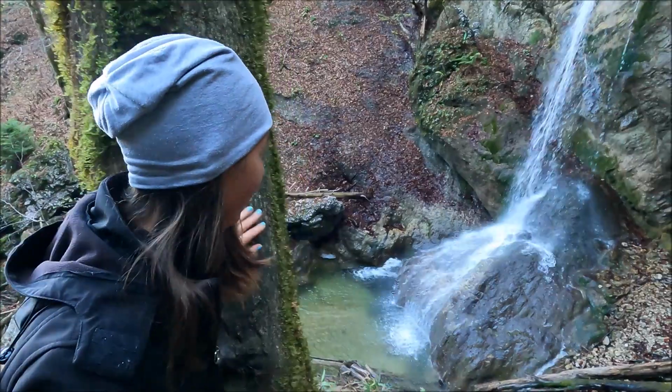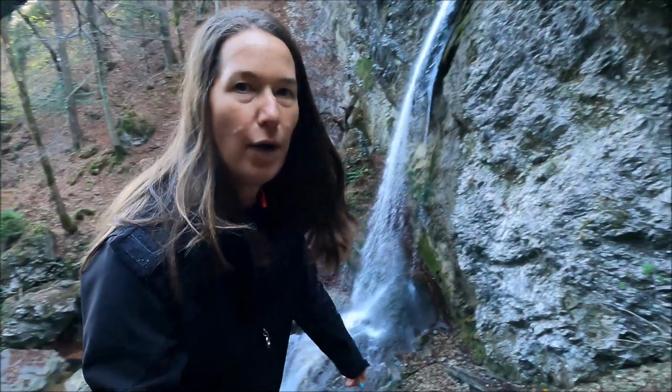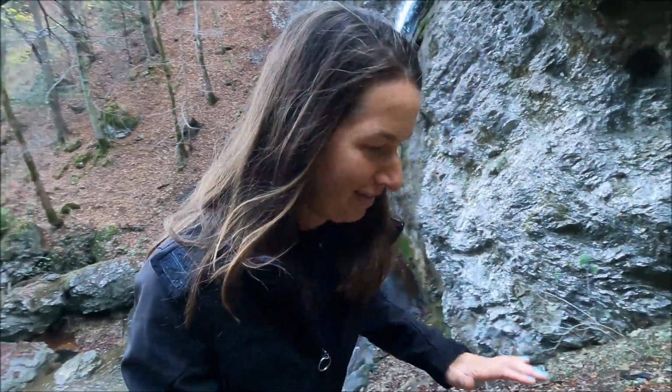We are so close to this waterfall. It's so beautiful here. Oh wow. Look at this marsh. Now we only need to find the fifth waterfall. The last one. So let's go!